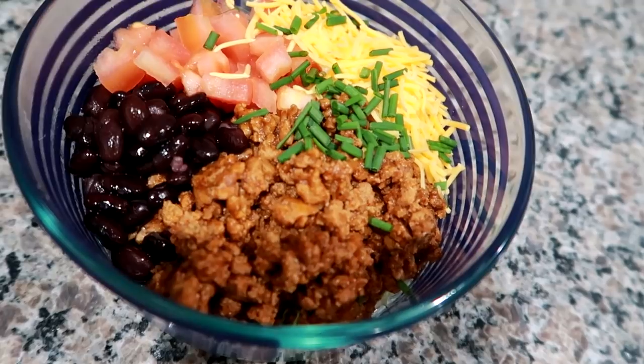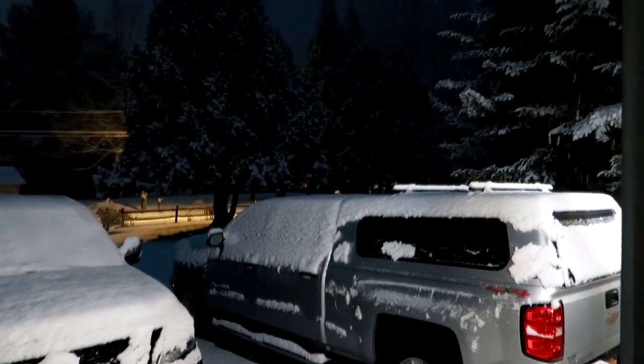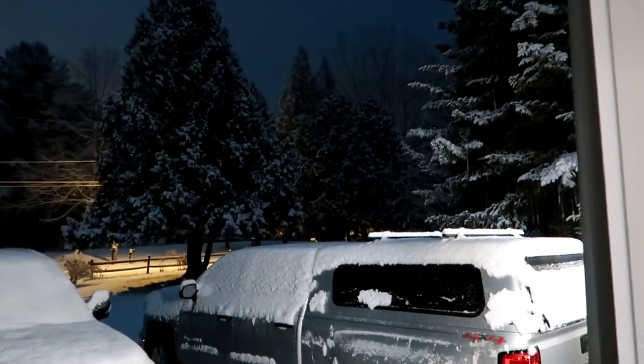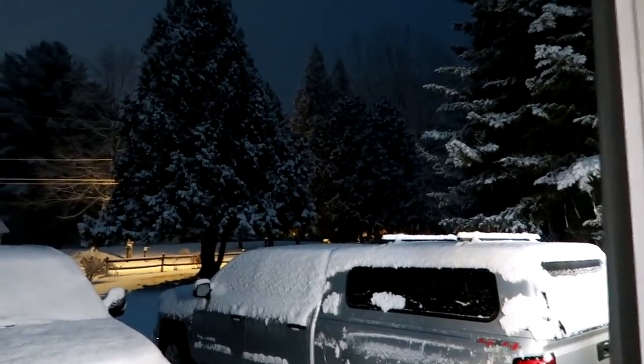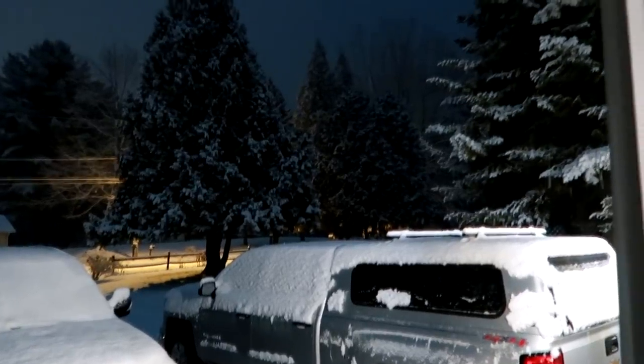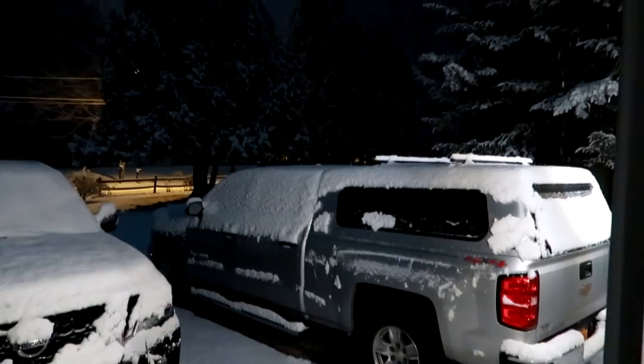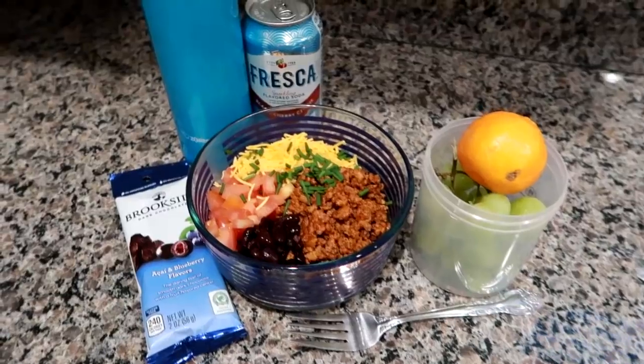Alright, so before I show you everything I'm taking to work for myself, let me show you a peek of what is going on outside. So this is the current weather conditions outside. If you can see, it's snowing pretty decently, and that's why I'm up extra early to pack lunches, because we need to allow extra time to get to work as well. It's supposed to snow all day long. Alright, so I'm getting ready to head out.